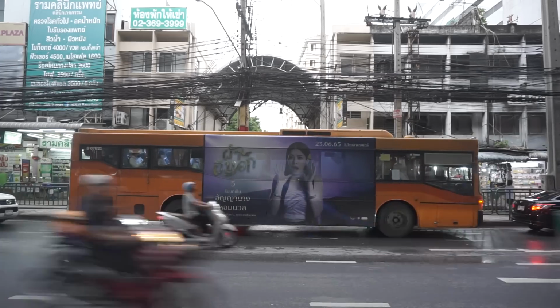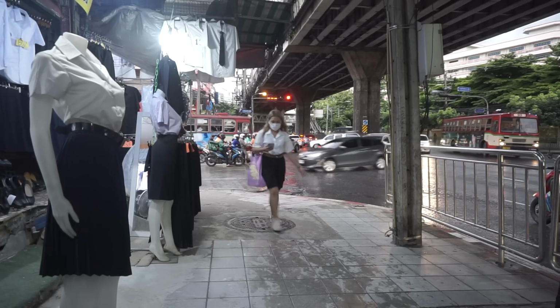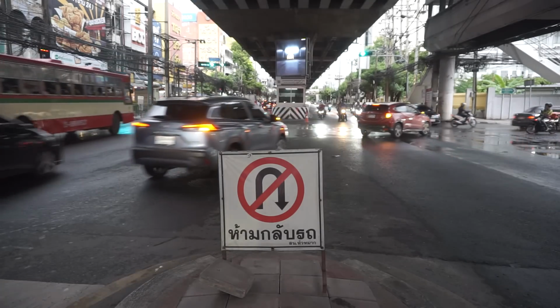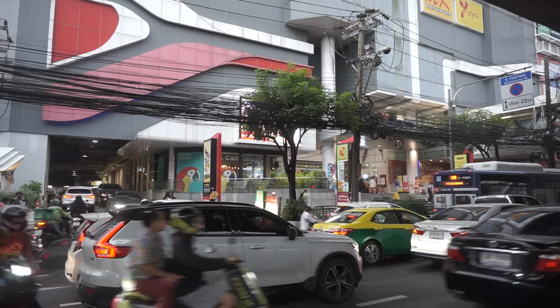Ramkhamhaeng Road is well known for shopping, street food, street markets, university students, national football stadium, and it looks like rain as well. I can see the dark clouds up there. But what it's most well known for are the notorious traffic jams.